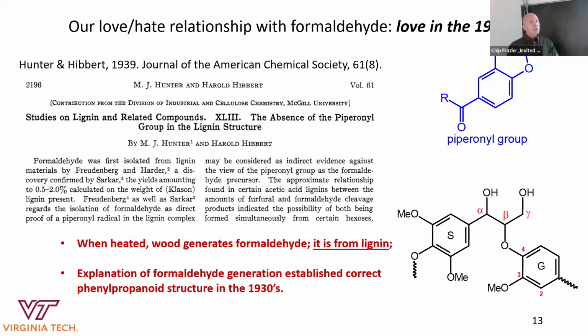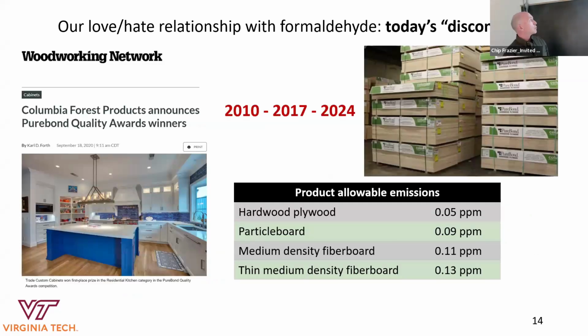And sadly, that understanding was lost very dramatically. We lost this understanding, or at least it wasn't retained by some groups. And now the love-hate relationship is today's discontent. That's how we typically view formaldehyde, in a negative light. And that's because of regulations to limit formaldehyde emissions from non-structural composites like these that we have in our homes. Back in 2010, President Obama signed legislation to create what effectively are the current formaldehyde regulations.